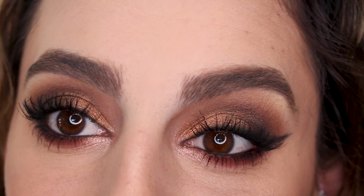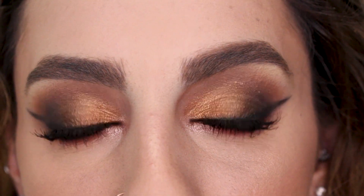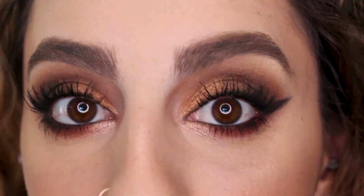You guys, I'm really happy and pleased with these eyeshadows. I feel like they're some of the best eyeshadows I've worked with. I will definitely be using these palettes a lot. I'm very, very, very impressed.